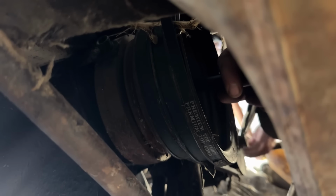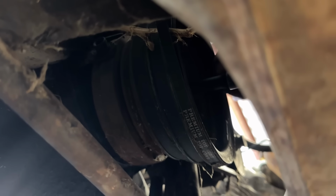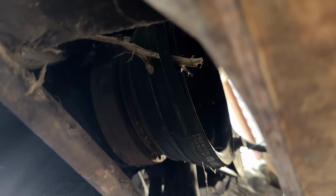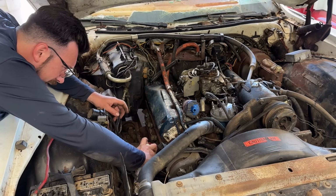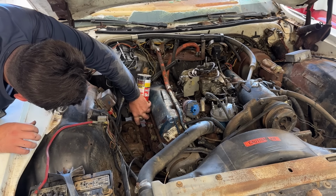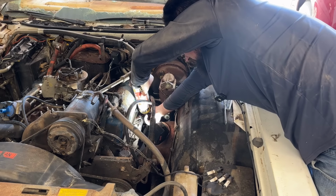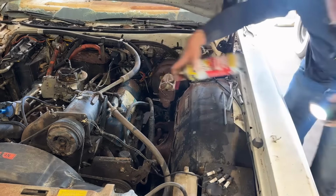Alright, we're going to get down here on the crank and see if we can get a little bit of action. Look at that. Alright, it's not locked up. Yeah, it's good. The cylinders look good. We'll shoot a little bit of PB down the cylinders, just for some luck. Should be good enough for now.